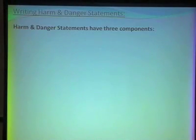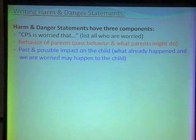And we want to make sure that it has 3 components every time, right? List the people who are worried about what past behavior and about what past impact, and then a danger statement is what is the future worries. Harm is past, danger, future.